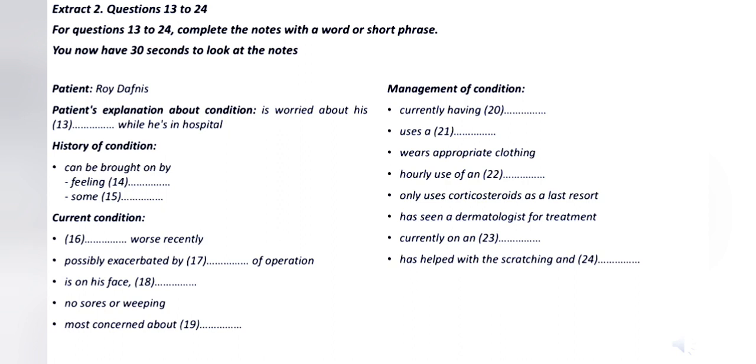So, Mr. Daphnis, this appointment is a chance for us to talk a little about your upcoming surgery and for you to ask me any questions you might have. Okay, yes. Well, I don't really have any questions about the surgery itself. I feel I understand the procedure quite well from all of my reading, but I do have a concern. I'm actually quite worried about how I'll go with my eczema when I come into hospital. It's important for me to follow my usual routine, you see, or it will flare up again.